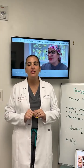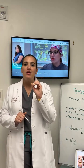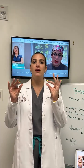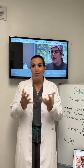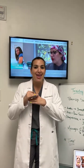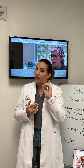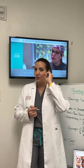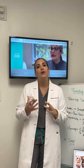So belly button training is extremely important, okay? The belly button is a circle. Scars, how our body heals is by causing a scar, and then the scar contracts, okay? That's just our body's response to healing. Every single scar heals that way. When we have a belly button that's a circle, the scar contracts and it could cause the belly button to be smaller. So that's why belly button training is important.